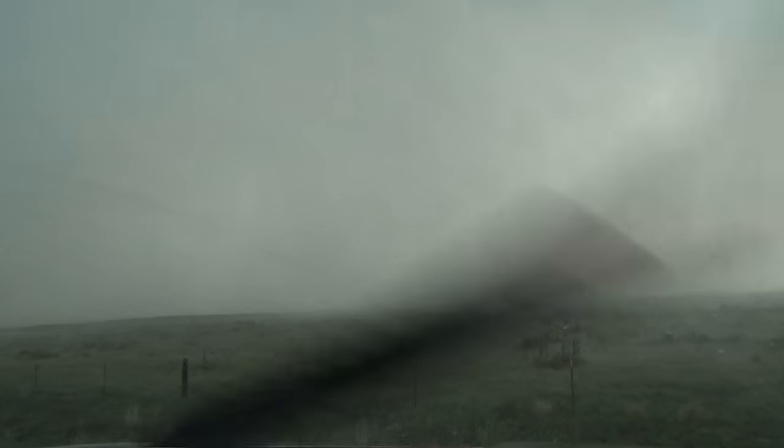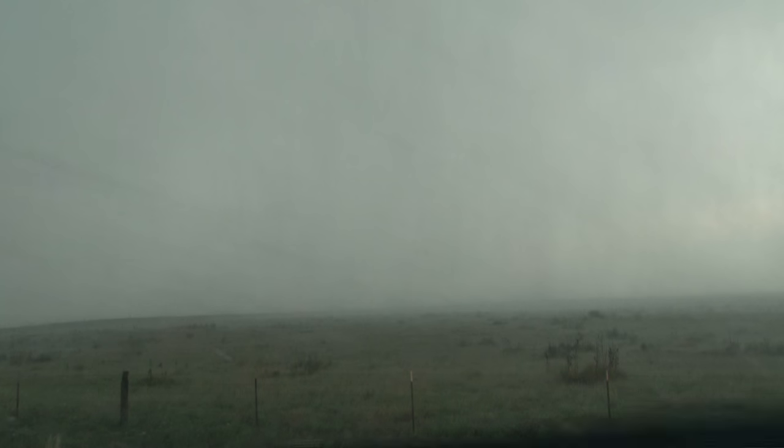All these chasers didn't even see it. They just kept going. I think some of them just drove right through it and kept going. Oh, we got to go back. We got to go to the north. It's east of us. My goodness.